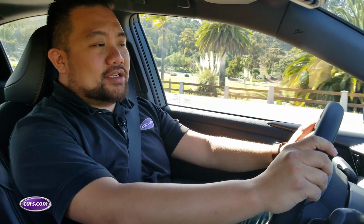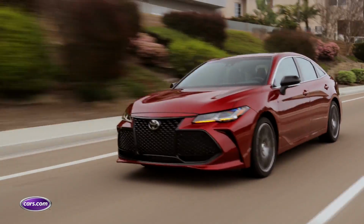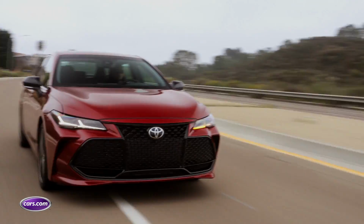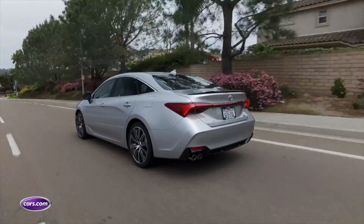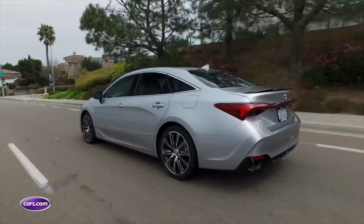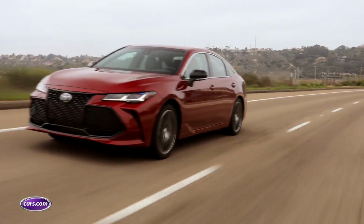For 2019, Toyota has updated the powertrains on the Avalon in both the gas and hybrid versions of the car. Now, gas versions of the car, like the one that we're driving now, get a new 3.5-liter V6, and that makes 301 horsepower. That's a 33 horsepower improvement over last year's model. There's also a new 8-speed automatic transmission on gas models, and together, this powertrain combination is a strength in the Avalon. It has what I would call easy power, both from a stop and while passing.